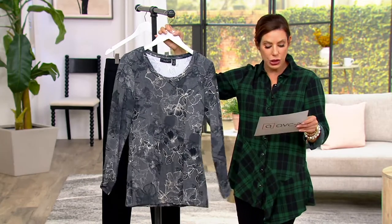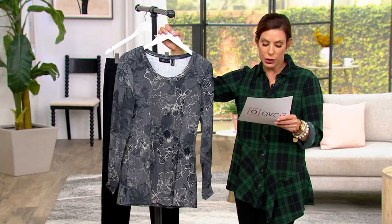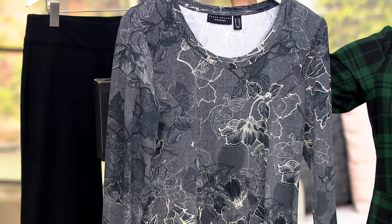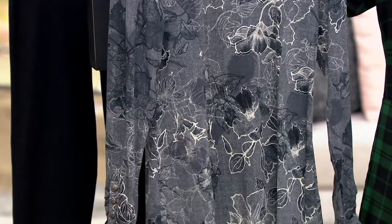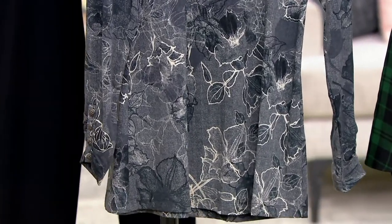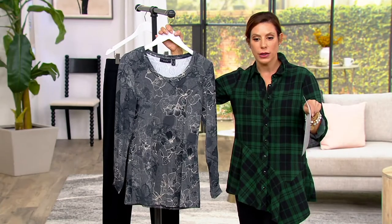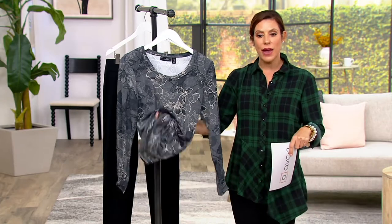We have some other colors to show you. So this is the gray, and we have three colors total. We've got spice and taupe available, and we'll get those colors pulled up in just a second. 1,200 remain, is that for all colors? Okay, all colors, 1,200 remain. We'll show you those other colors in just a moment. In the meantime, Beth, let's talk about this fabrication.